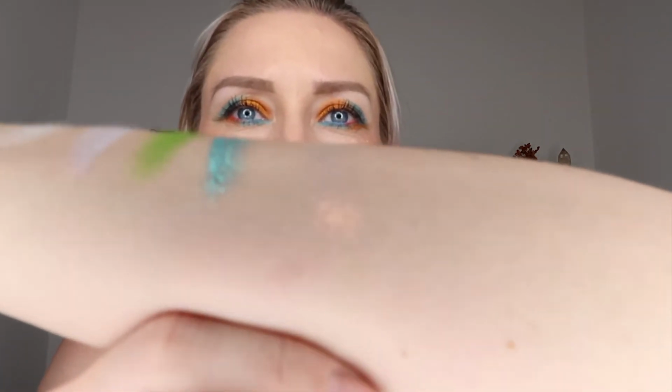Let's see here. Why don't we go with Floriage, which is one of the new multi-chrome iridescents that Copacetic started offering. Let me get a good goop of it. Here we go. So here is that one. And oh, just absolutely stunning.